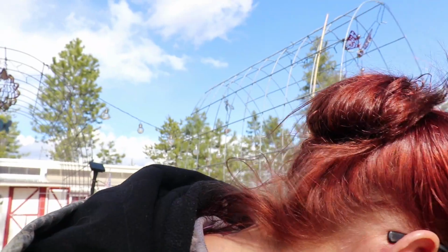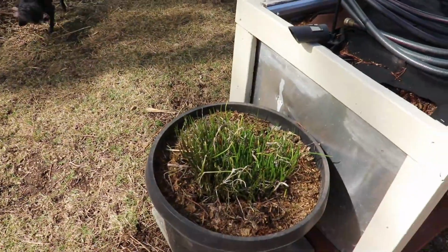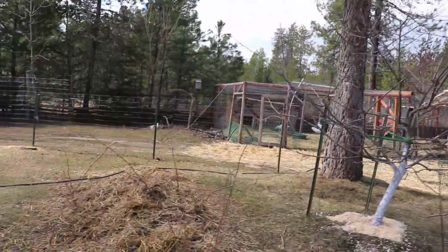Don't really see anything on the bee balm right now, but it is in a shady spot, so that's going to slow it down. But the chive pot, got that cleaned out and it's taken off amazing. The apple trees.